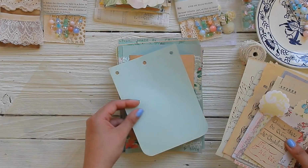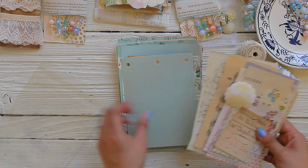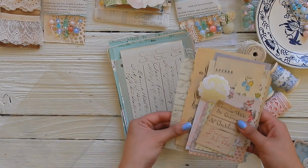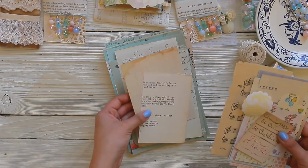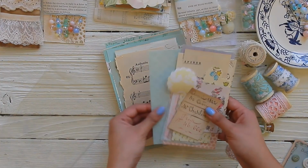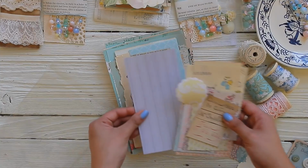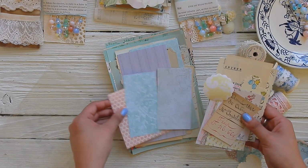This is from an antique autograph book. It's the loveliest shade of blue, and I believe we have different colors, so it's going to be cream, pink, or yellow. Some antique ledger papers, of course, some French manuscript papers, some blank ledgers, book pages, music paper, scrapbook papers that go along with the theme, some ephemera from 1924, that lovely little gray blue. Some more scrapbook papers.